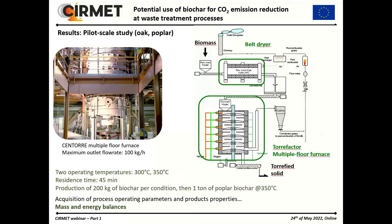So you can see here the Centauré furnace. It is a multiple hearth technology furnace, 7 meters high, 2 meters in diameter, and 36 tons in weight, that allows the continuous production of up to 100 kilograms per hour of torrefied biomass. The furnace is heated by 12 natural gas burners, 2 on each floor, and the wood chips biomass injected at the top of the furnace is rabbled and torrefied, turning downwards to the outlet. The gas produced is vented to a post-combustion system.